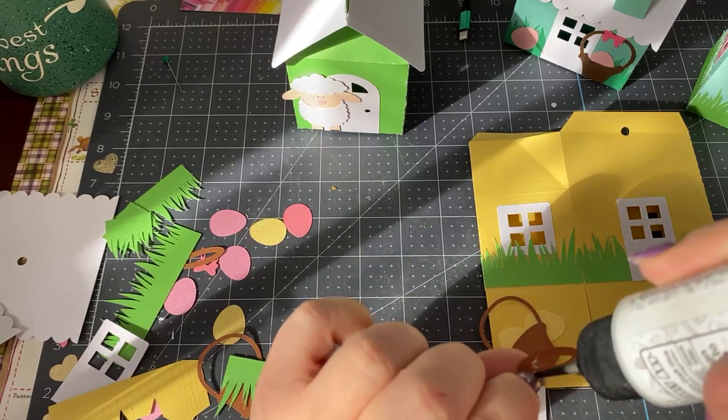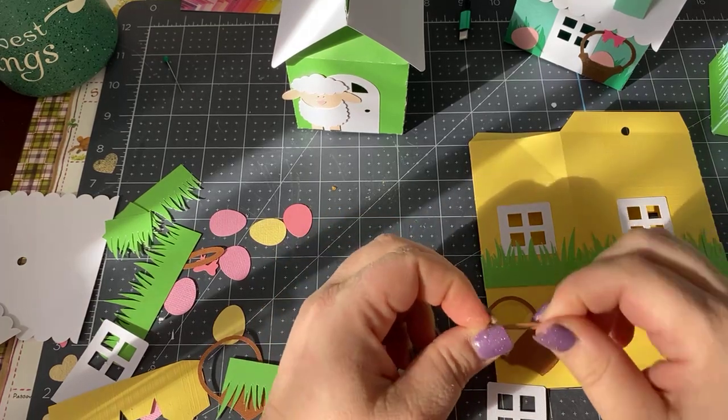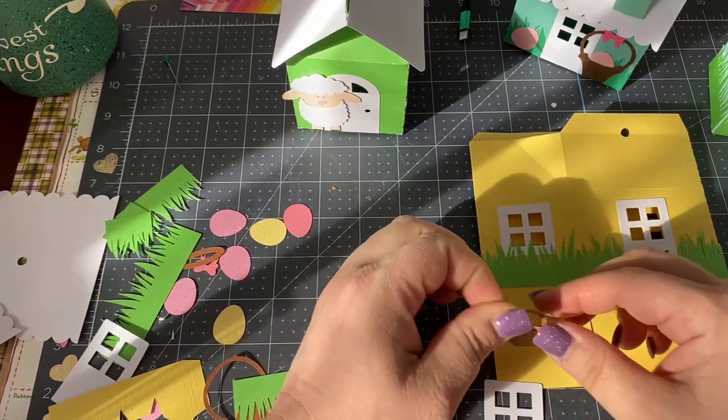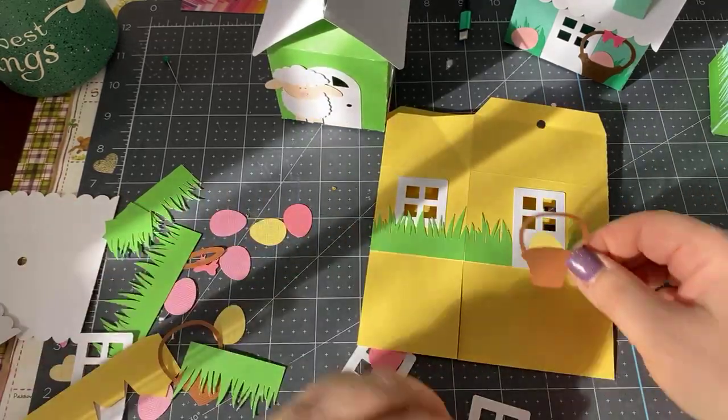But, you know, we don't have to go for realism with everything. I mean, these are milk carton Easter houses for little creatures. So realism is not the most important thing here.